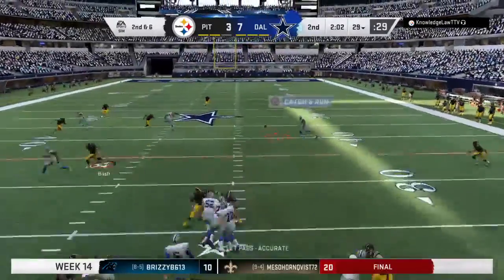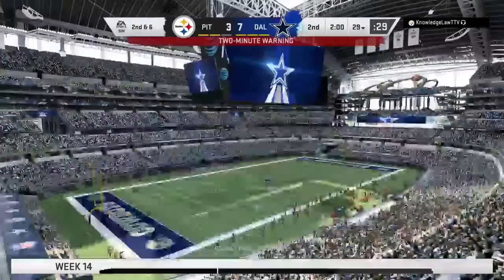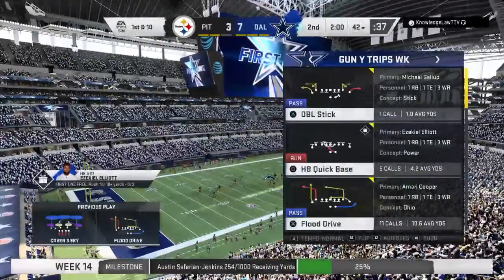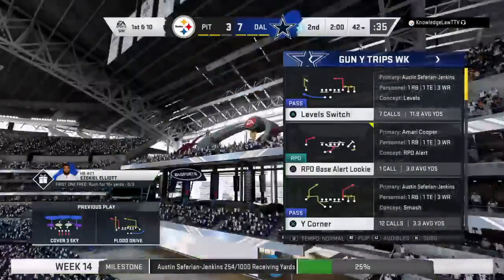Throwing, Mayfield. Space to maneuver at the 40. And Austin Seferian-Jenkins has it. And he'll get this all the way up to the 42-yard line.